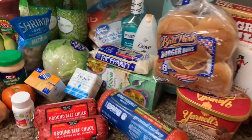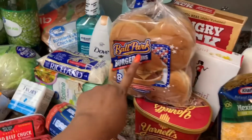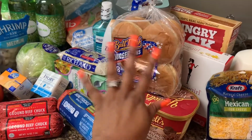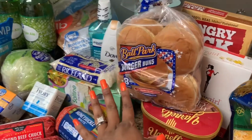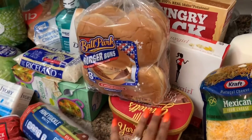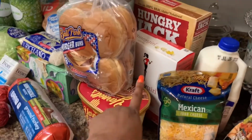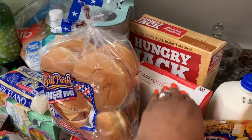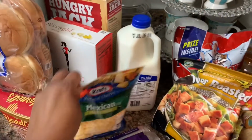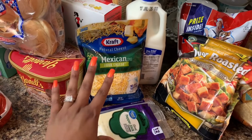Okay, now saltine crackers, rice, Ballpark. Now there, I do notice a difference with the different type of buns. Now, some of these I tried and tested for myself, and for me, nothing compares to Ballpark. I just love them. Yarnell's ice cream for the hubby. He loves chocolate. I am a skinny girl fanatic, so I have to have my popcorn. Hungry Jack, what is that? Instant potatoes. Some Great Value milk.